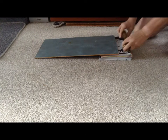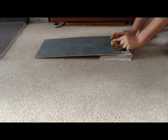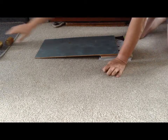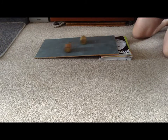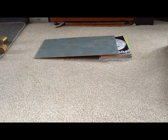Just once more. 3, 2, 1. And again, swap positions. 3, 2, 1. And there you have it. Now work out why.